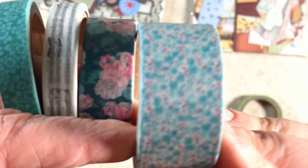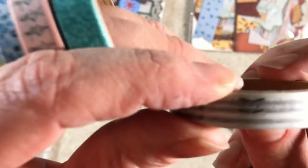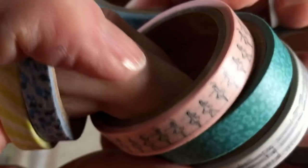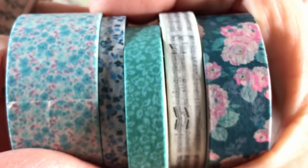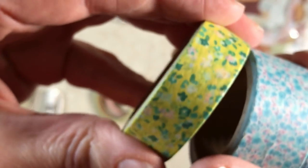Like, I don't know that I need washi tape with pink ballerinas on it for sure, right? It's kind of like the pink unicorn one that I bought. Some things I don't need. But I love this one and this one. And this one is musical notes. There we go. And this one. And this blue floral. So pretty much, I had to have these. I mean, these things are adorable. And they're going to be great for spring and summer cards.